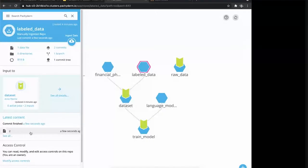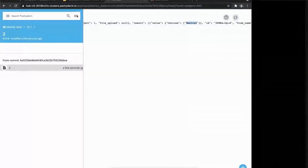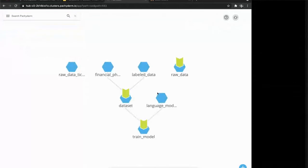I now have my new example here that has been pulled from Seldon all the way into Pachyderm, and has been labeled. And now we have this example that we can incorporate with our neutral tag on it. And then actually I don't really have to do anything else. Everything else is pretty much just automated from here.